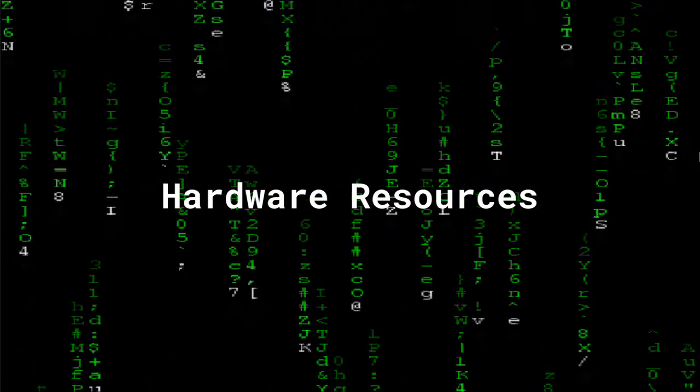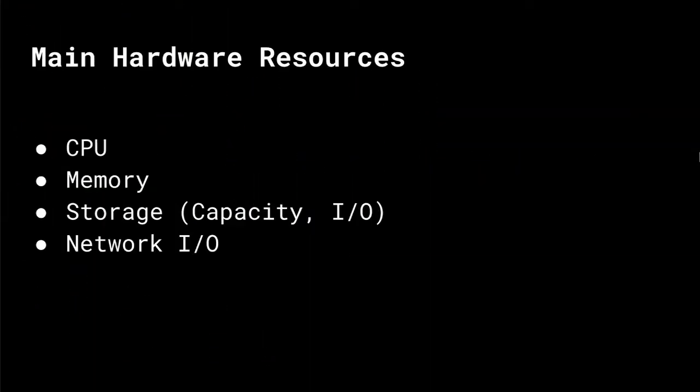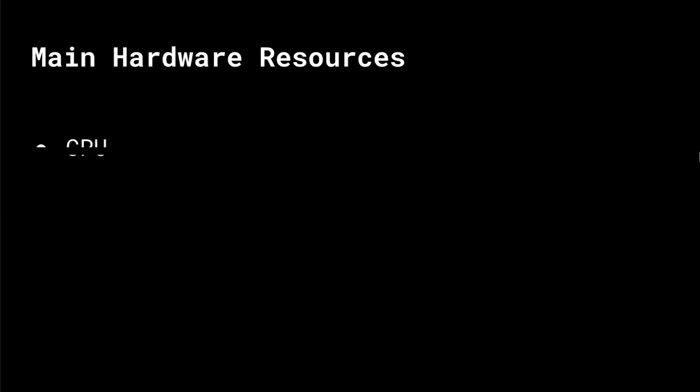Now, let's talk about hardware resources as it pertains to the USE method. There are four main ones we're gonna talk about today. You're gonna find these on almost any system, any computer, and really, when you're dealing with performance problems, these are the four basic areas that you're gonna encounter issues for: CPU, memory, storage, how much capacity you can store as well as how fast you can read and write, as well as network I/O, how fast you can read and write to the network.